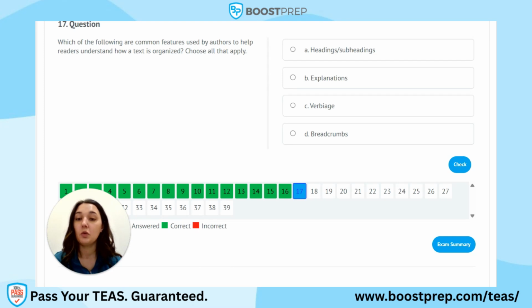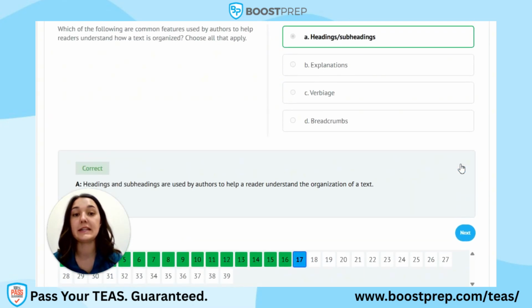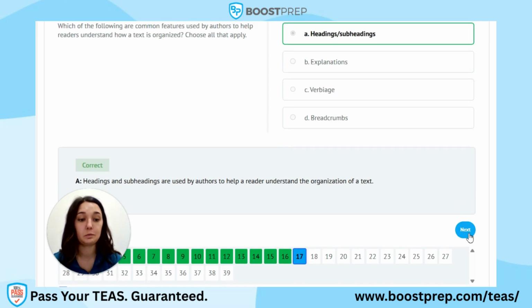Question 17. Which of the following are common features used by authors to help readers understand how a text is organized? Choose all that apply. A. Headings / subheadings. B. Explanations. C. Verbiage. D. Breadcrumbs. Correct answer is A. Headings / subheadings. Headings and subheadings are used by authors to help a reader understand the organization of a text.